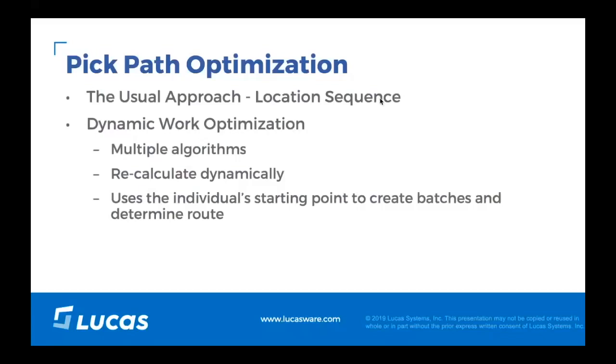Similar to batching, picking in a warehouse is traditionally done in fixed location sequence. Unfortunately, it usually leads to wasted movement through the warehouse. Those of you familiar with DC operations might have noticed your top pickers plan their travel a few or even many picks ahead to reduce their total travel. The second component of the dynamic work optimization module makes this planning accessible by all levels of picker by automatically searching for and minimizing travel alternatives.